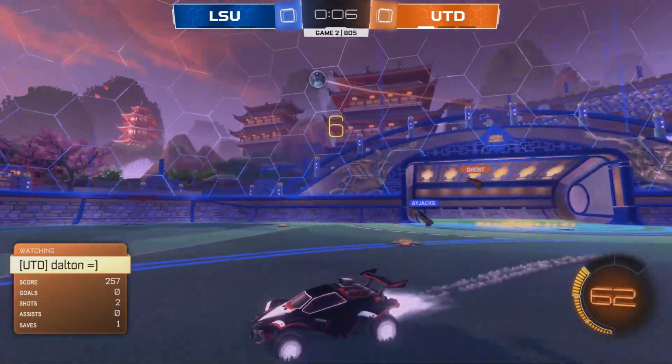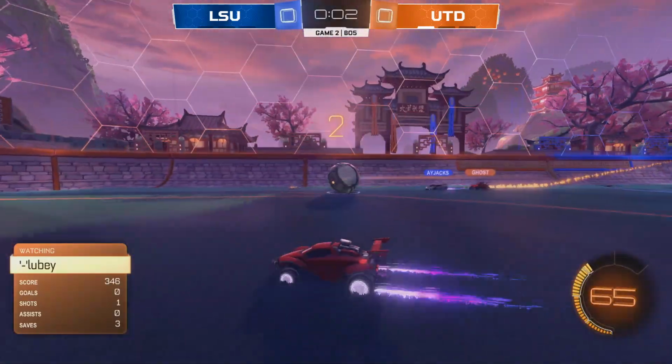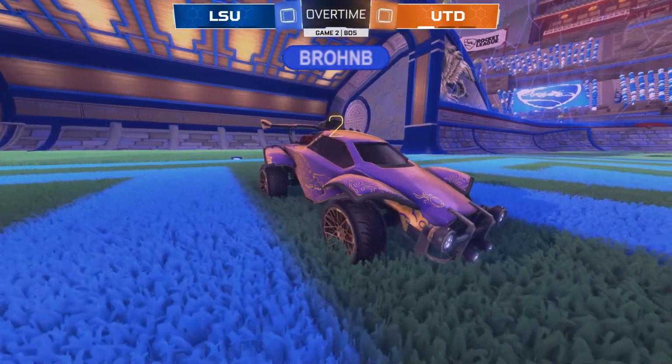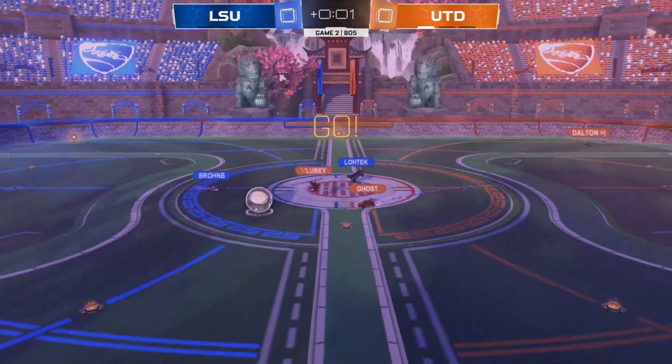Ajax stumbles here on the back line and gets dunked. Picks up the boost, and a good challenge will get him down the field. But Luby will make sure that one dies in his corner. And a scoreless overtime in Game 2.